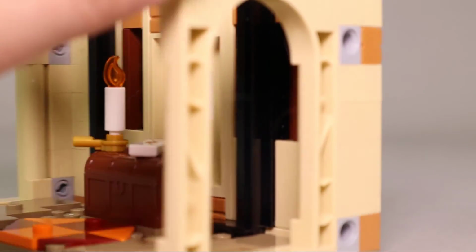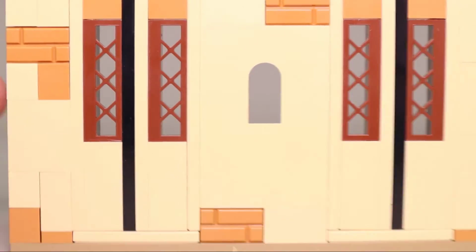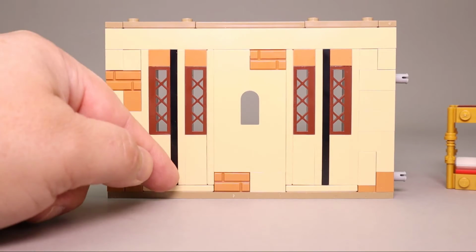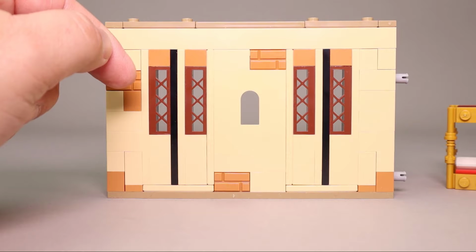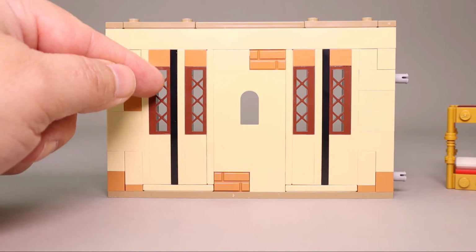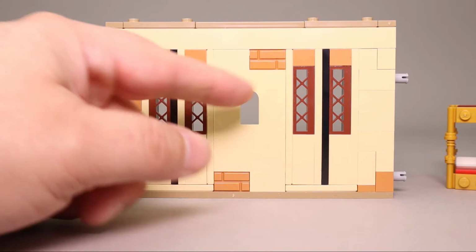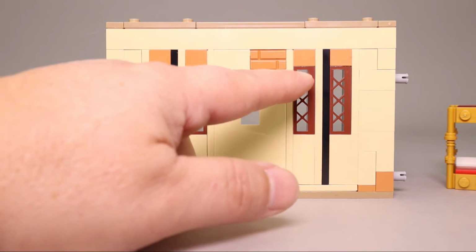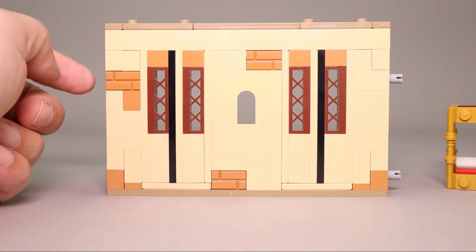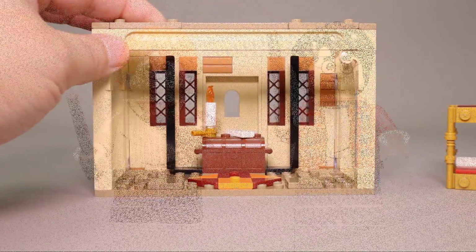So if I turn this around, I kind of like the way that the outside of this was designed. These black pieces here are the wide rail pieces that are used to hold the wizard card or the chocolate frog display in the back, and then these railing pieces are used kind of as windows, just turned on their side. So I think that was a clever use of pieces there.